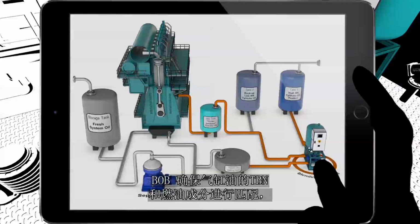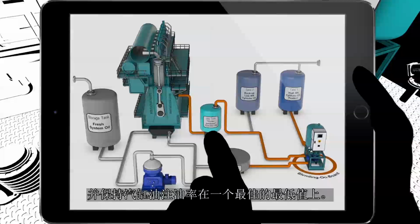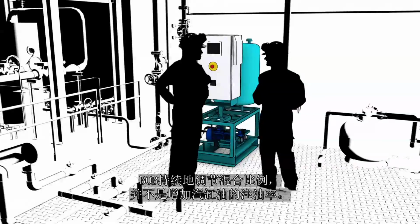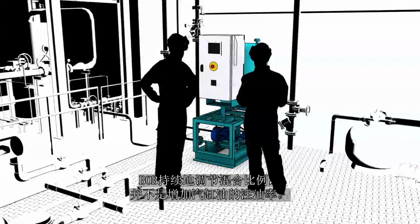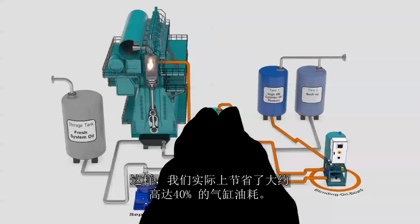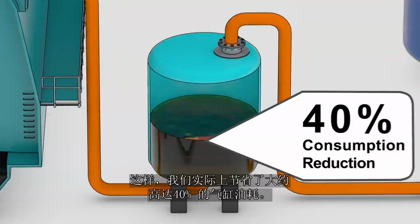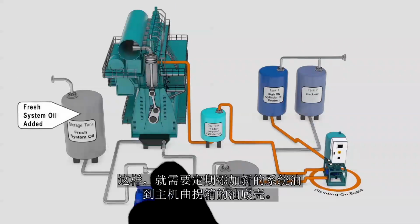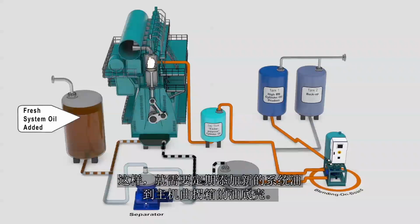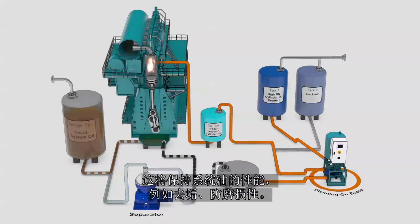BOB makes sure the cylinder oil matches the fuel composition, and the cylinder lubrication feed rate is now fixed at the optimal minimum feed. Instead of increasing feed rate, BOB adjusts the blend composition seamlessly. This way, we actually have saved around 40% of our cylinder oil consumption and created a natural consumption of system oil, which allows us to add fresh oil to the engine sump regularly, which improves system oil properties like detergency and anti-wear, you know?